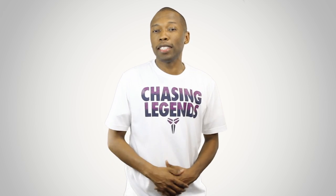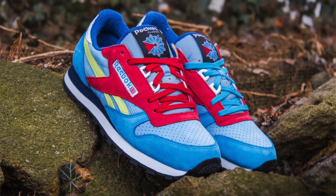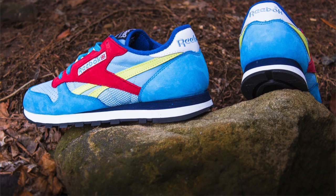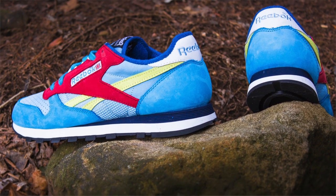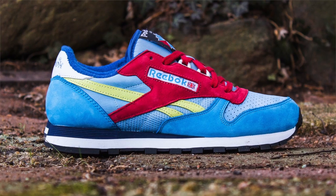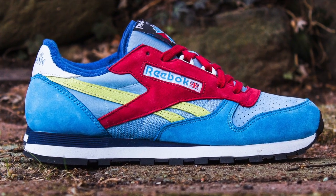Just like Burn Rubber and their Spirit of Detroit Reebok Classic Leather, it looks like Packer Shoes in New Jersey is also getting their own version of the Reebok Classic Leather. Inspired by the 1979 running shoe, the Reebok Aztec, they're calling theirs the Reebok Classic Leather Aztec. The model is inspired by the older shoe and features blue, yellow, and red all over the upper. Plus, they also use premium mesh leather and nubuck on the upper to make it look really nice. For those of you that plan on grabbing a pair, they do release on March 23rd at Packer Shoes in New Jersey and also at Soulbox in Germany.